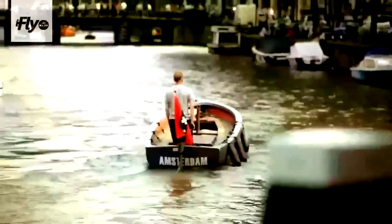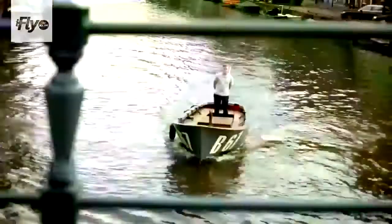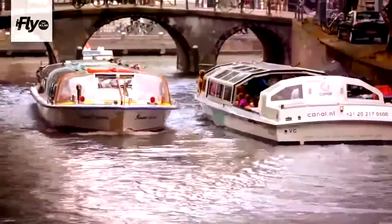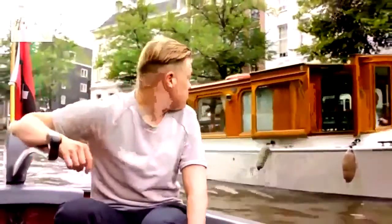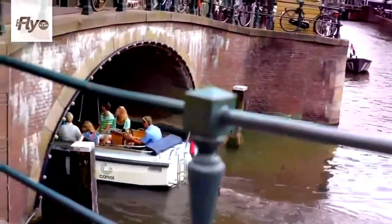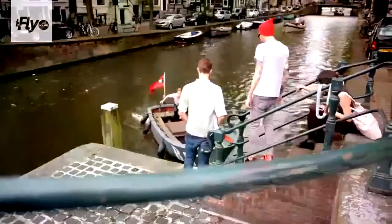This is the way I want to spend my summer, because from the water, Amsterdam is even more beautiful than when you're walking down the street. There are multiple choices you can have, like this one beside us, or you can rent a boat yourself, if you know how to handle one. We are now going to a restaurant, and we're gonna have a small boat ride and then have dinner.